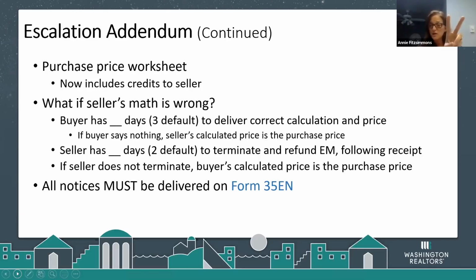I deliver that notice back to seller. Seller now has 2 days by default. Negotiate to be whatever number of days you want. Seller has 2 days by default to say, that's not the way I do the math, buyer. I think you're wrong. Or, oh, you're right. I guess my math was wrong, but I don't want to sell it to you at $339. I'm going to sell it to somebody who made an offer at $345. So fine, deal is terminated. Or seller can agree that the price will be $339. All of these notices between buyer and seller must be delivered. This is one of those rare opportunities in the statewide form when the form that you use is dictated by the forms themselves. To deliver any of these notices, the buyer and seller must deliver the notice on Form 35EN.